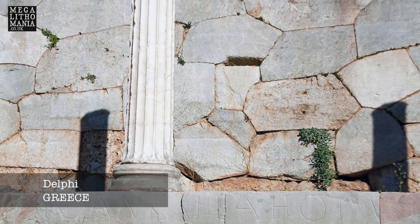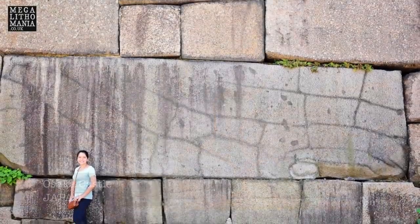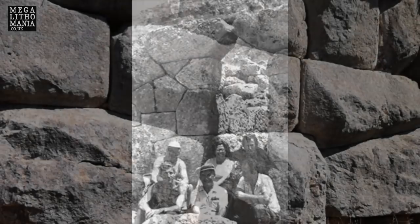The fact that we're finding them in Spain, in Greece, Turkey, and other places as well. And even in Japan, and potentially other areas of the world like Albania and so forth, it does suggest that this was a tradition that was known around the world.